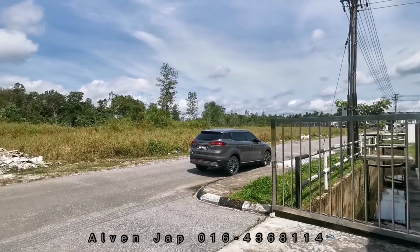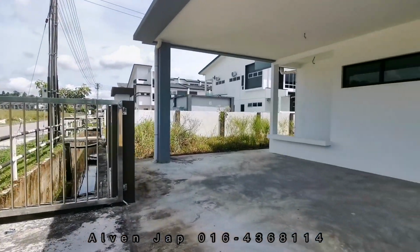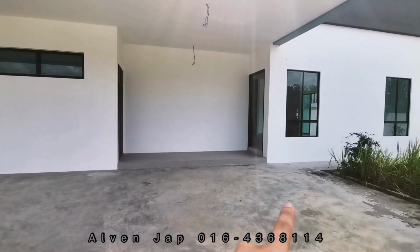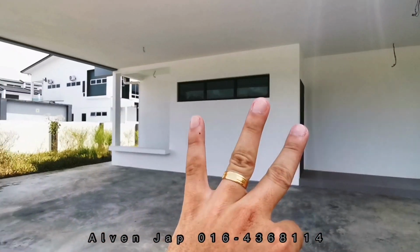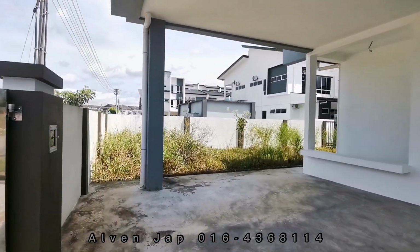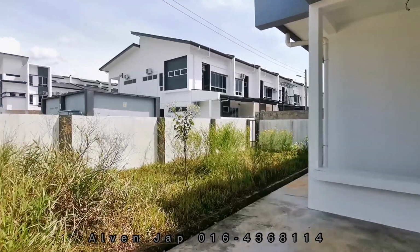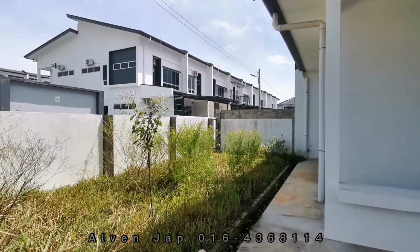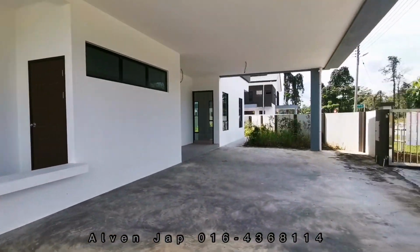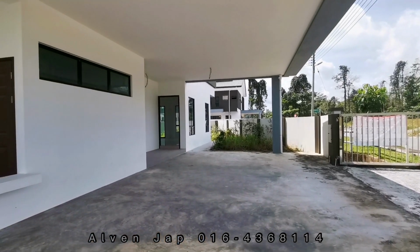Alright guys, so the house is facing northwest direction, okay, and coming in from the gate you have a very big car porch area. Alright, this car porch size roughly you can park around 3 cars, okay, and over at the left side you will have some land at the backyard. Right, let's have a look. Alright, very good land size over here, you can plant something. And from this view, you can see how big is the car porch. You can park 1, 2, 3 cars over there.